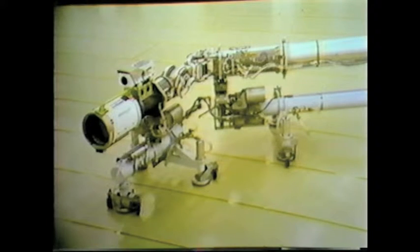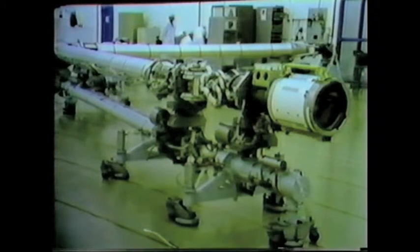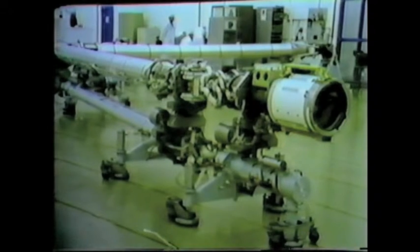Well, here we are at Spar, right? Right. This is in a Spar clean room. The arm is under development here. It's mounted on a test fixture which simulates zero gravity, at least in the horizontal plane. Here we have another shot of the same setup. If you can see in the background, you see a technician operating the arm.